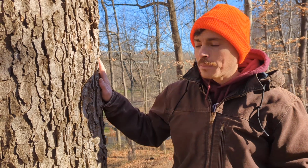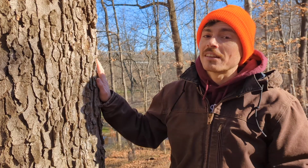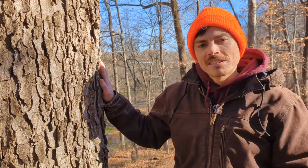So there you have it. Hackberry, Celtis occidentalis, lovely tree to see, and it's really nice because it stands out. So very easy to identify as well.